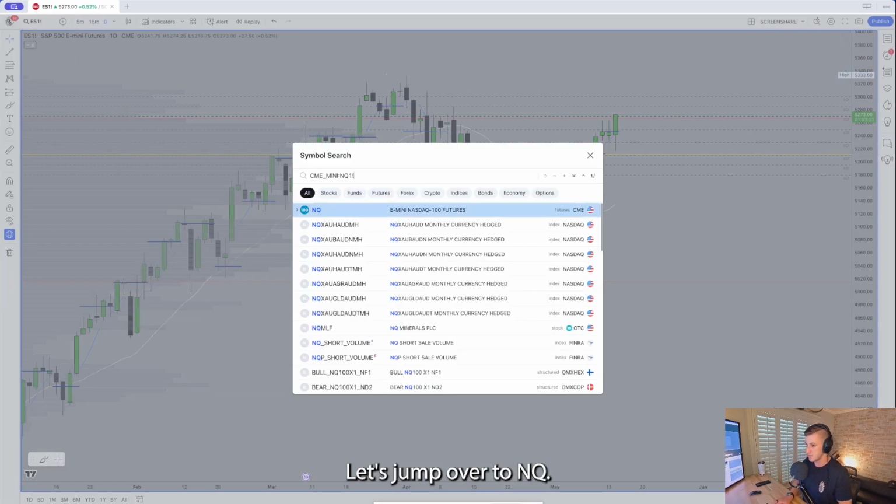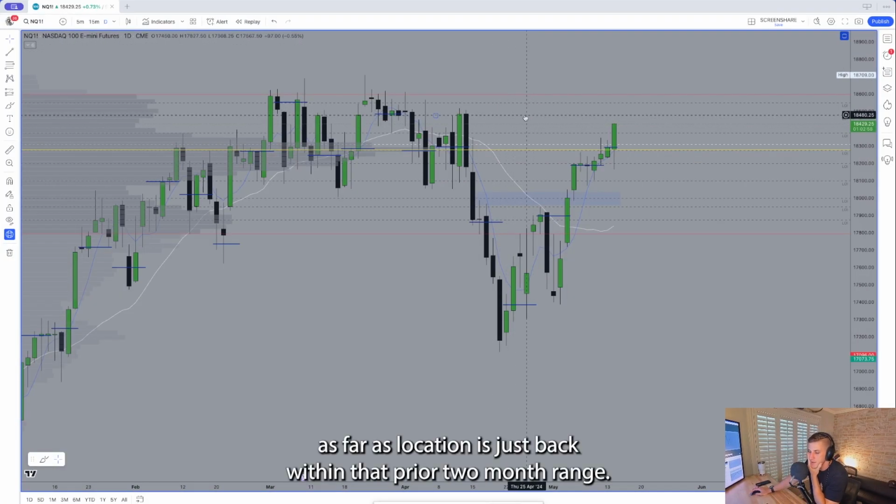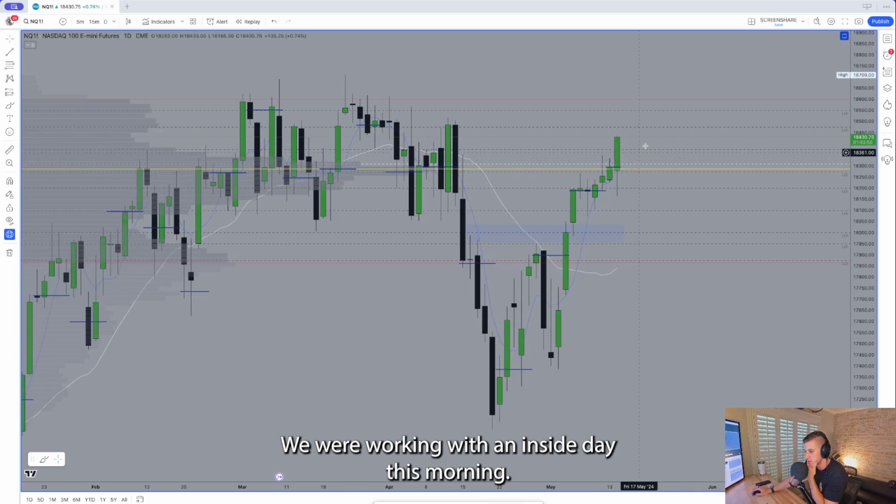Let's jump over to NQ. NQ, as far as location, it's just back within that prior 2-month range, right? So the setup was not quite as clear as what we had with ES. We were working with an inside day this morning.